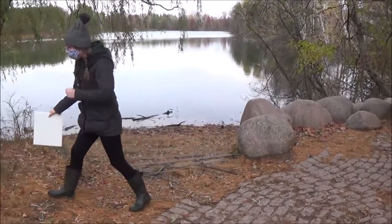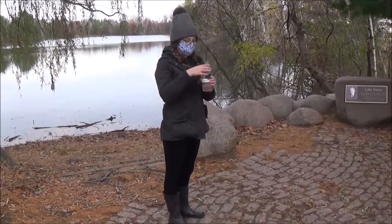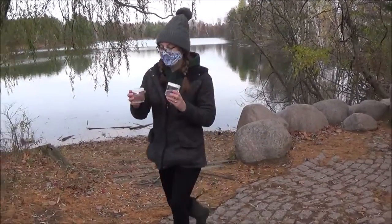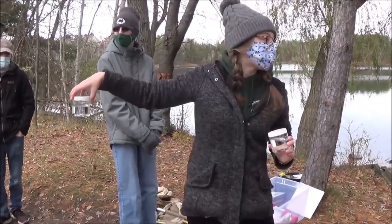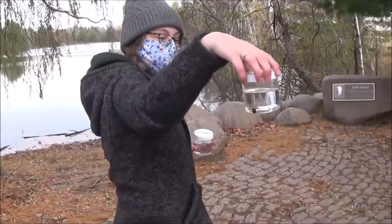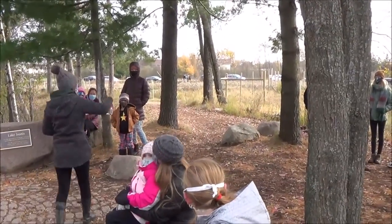I also have some more examples of invertebrates that I found right here in Schmeeckle when I was doing some more research. I have a dragonfly nymph, and I'll show this around as well. And I have a giant water bug. They're a little hard to see sometimes. Our dragonfly nymph first. Hi. Thank you. Yes, they can get really big.